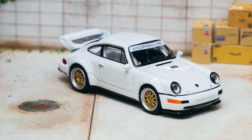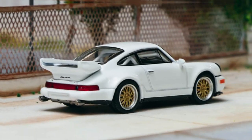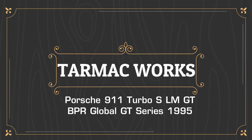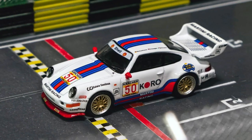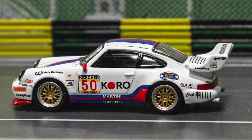Presenting the Porsche 911 RSR 3.8, Tarmac Works edition in collaboration with Suzuki Official, specially built for a racetrack. Tarmac Works x Suzuki Official Porsche 911 Turbo S LM GT VPR Global GT Series 1995. Pre-order via authorized resellers.